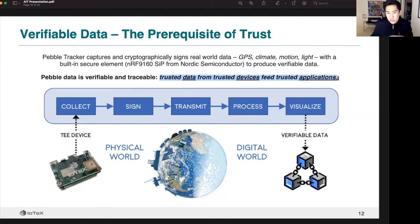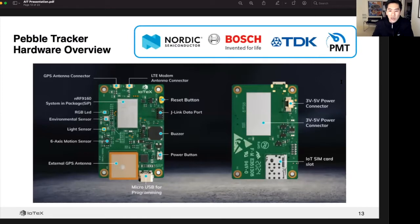So going back to our original goal of the IoTeX platform: trusted data from trusted devices to feed trusted applications. I want to talk a little bit about the data side of Pebble now, about what we can do with this data, right? Okay, it's great that we have a lot of data.